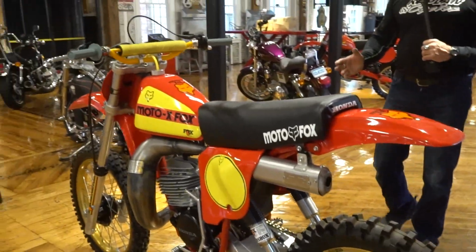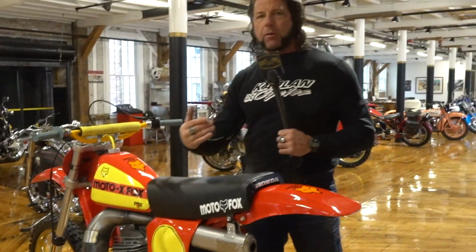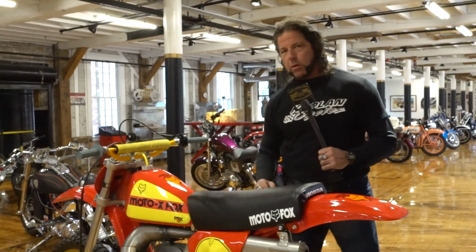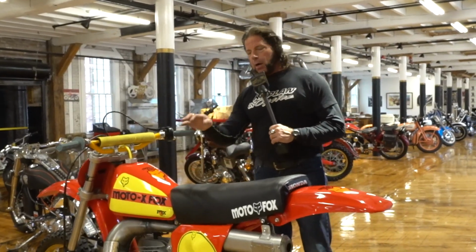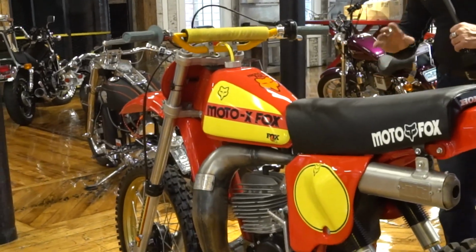But what was the shortcoming on the '78? They called it a CR250R. The R stood for replica. It was a replica of the '77 factory RC500M. And if you look at them pictured side by side, they're virtually identical, except the RC500 had a 400cc motor. This was a 250cc bore and stroke, so it'd be capable of racing the 250 class. So it was virtually identical.